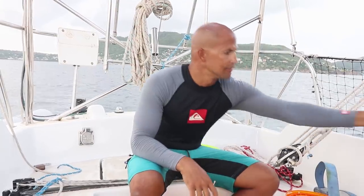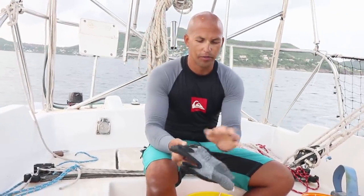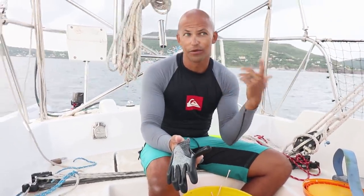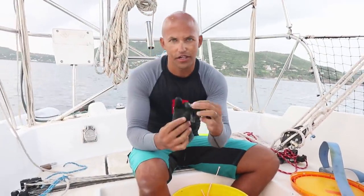I wear our glove that's pretty puncture proof, although the back end isn't. And when I was pulling one of these guys up today, he was flailing about and he poked me with one of his spines through the top part of this glove.